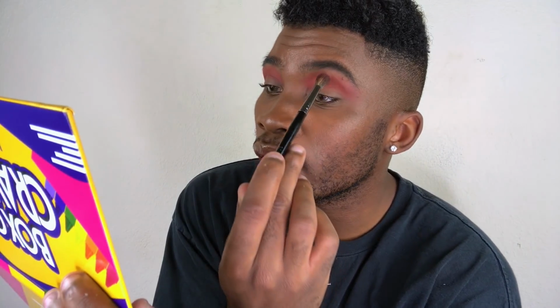So I can't really say if it's the shadow or just my lid's been a little bit weird and dry and stuff, but in some places it's just picking up a little bit darker than others. But other than that though, it's like blending out super nicely, super easily, as you can see. I think I'm gonna take the shade Deep Plum and apply that to my outer corner area.